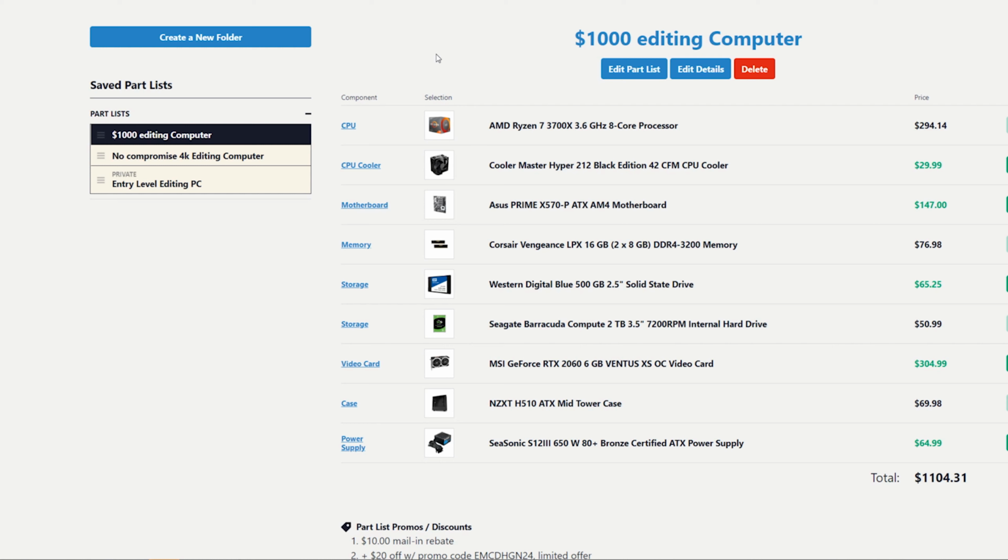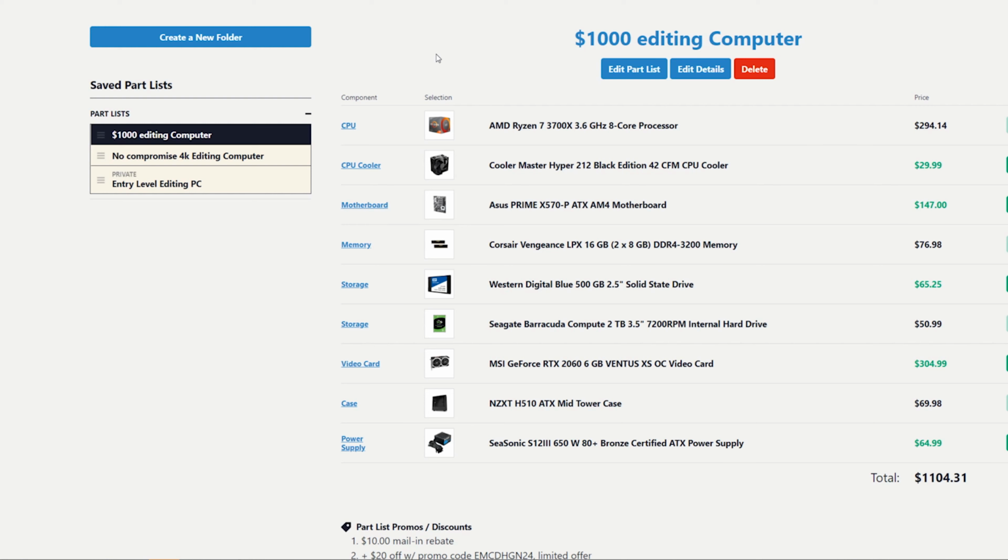It's the entry level to NVIDIA's ray tracing line, and it's still plenty fast. To put this in perspective, I looked it up, and the RTX 2060 is faster than the GTX 980 Ti from 2 generations ago, which was the top-end one then. And then we have for the case an NZXT case.